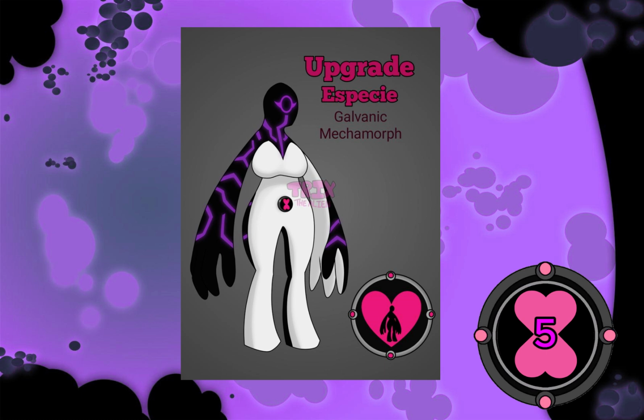Anyway, I really do like this. I mean, it's just a female upgrade with just a different color scheme, more or less. So there's not much to say, other than yeah, pretty good on the proportions, and they're pretty accurate to an actual female Galvanic Mechamorph. So I'll also give this, I guess, an 8 out of 10.